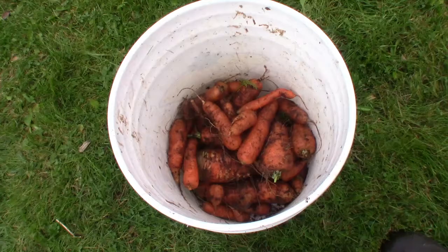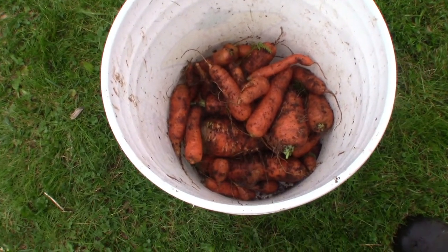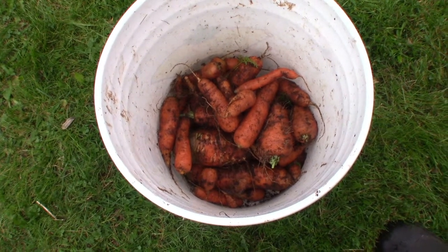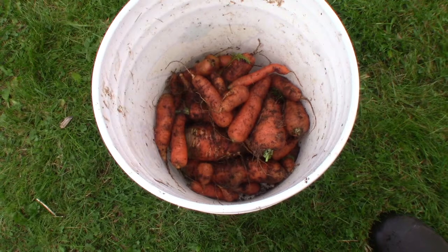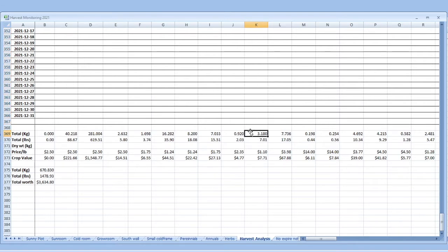Carrots, well, I realized what was wrong with the carrots, and I might talk about it in a future video, but for now, it was a bad year for carrots. I put out some as transplants and some as direct sow, but neither one did very well. The transplants didn't want to grow, and the direct sow didn't want to germinate. And so I ended up with just 3 kilograms, or 7 pounds.